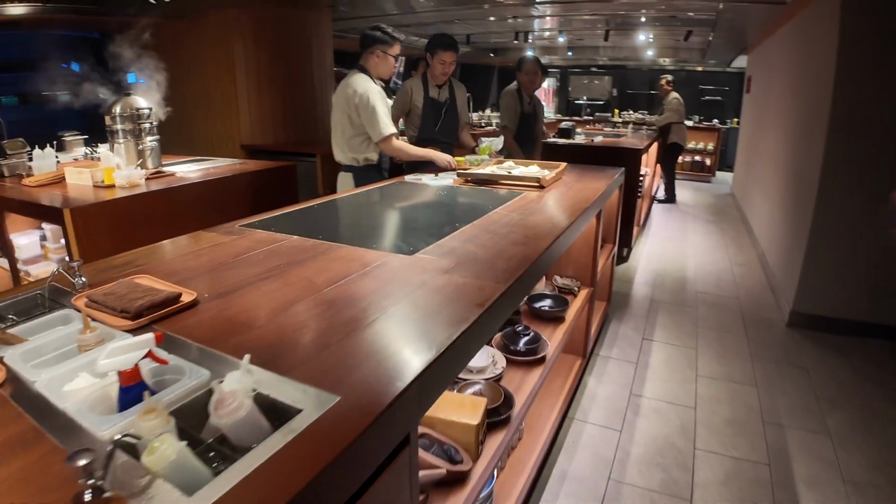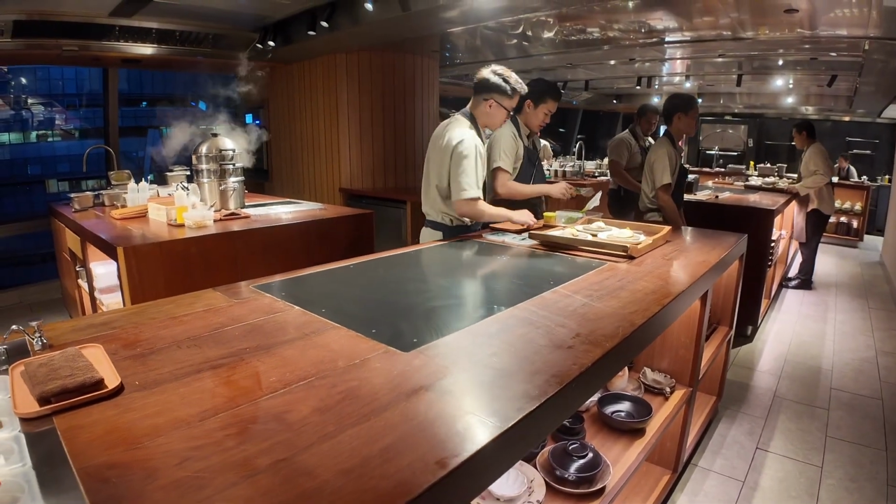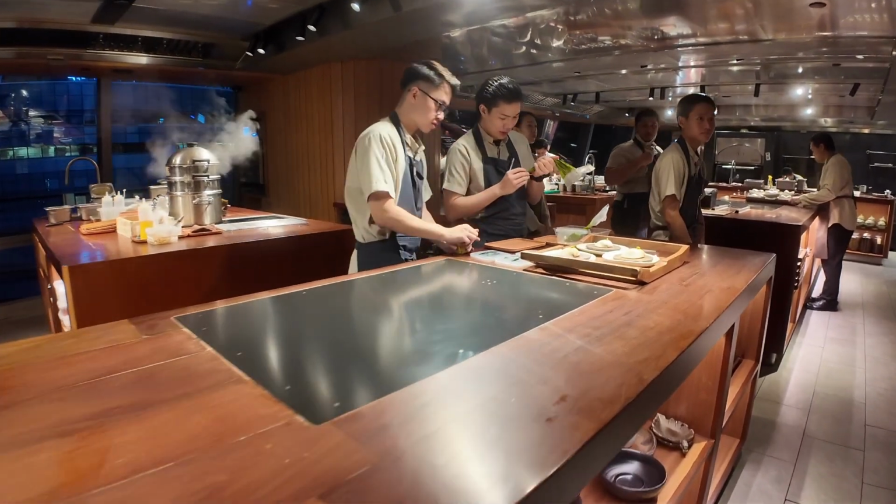The cold section is where we prepare the appetizers, desserts, the cold dishes. They have a cold plate to help them have a bit more control over the temperature.